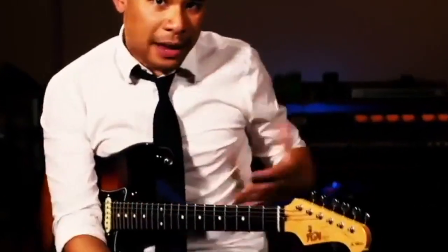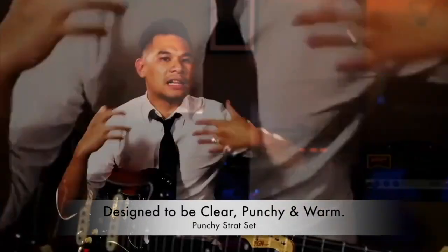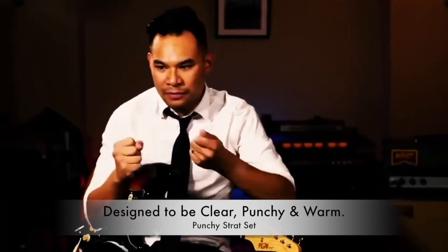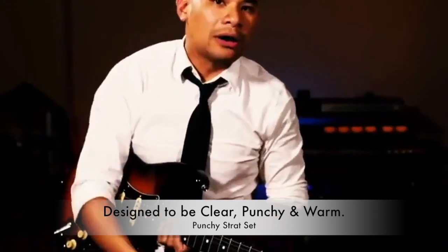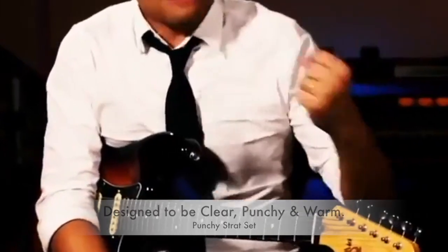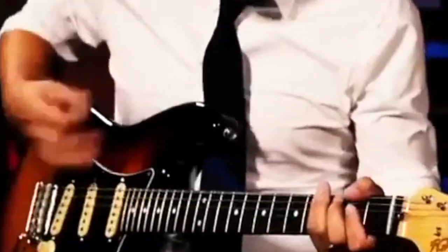One thing that makes this pickup set really, really nice too is it has a nice clarity to it overall. Unlike the blue set, which is very touch-sensitive, with this one you can just go all out. If you're in a top 40 band and you just want that guitar to be heard and have that nice feeling in the background, that driving force, this might be the set for you.